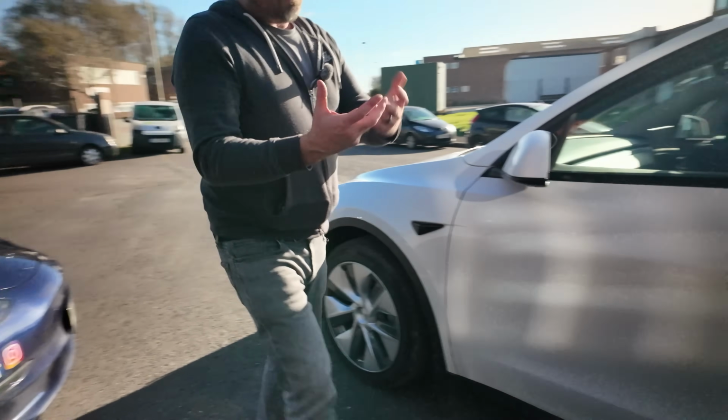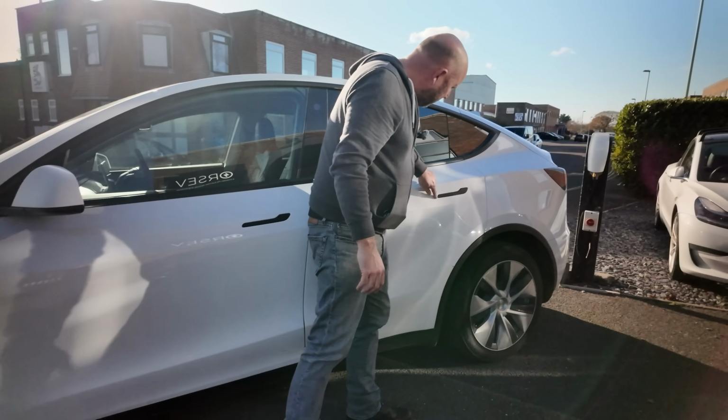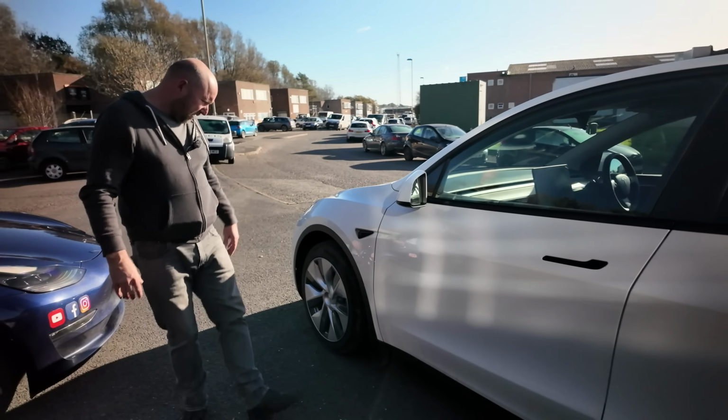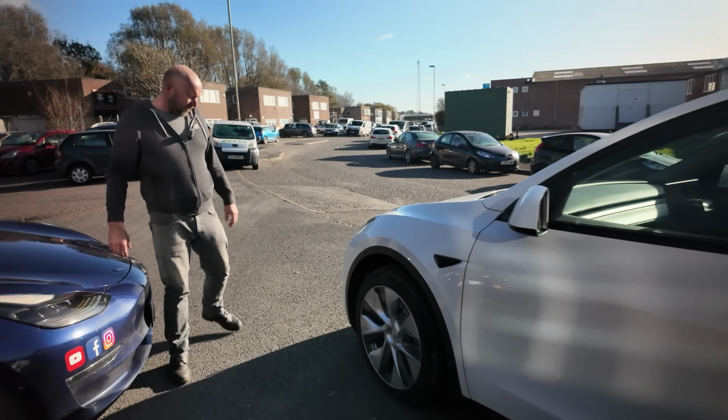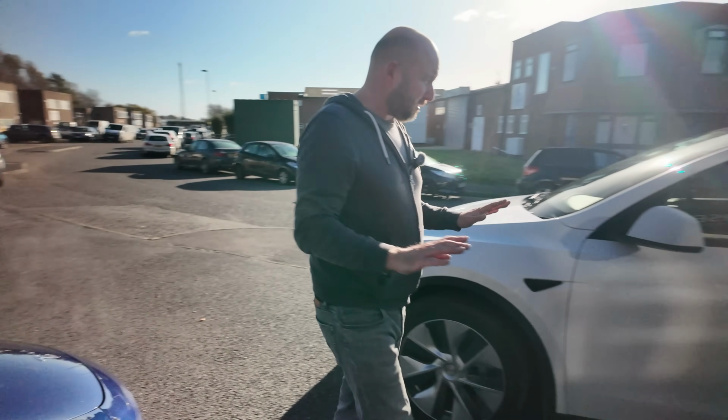But again, I'm looking at where people have been getting in and out of this car constantly because it's a taxi, and it's not even scratched or worn out around the handles. That looks good. It's remarkable, absolutely remarkable. So cosmetically, it looks astonishing.